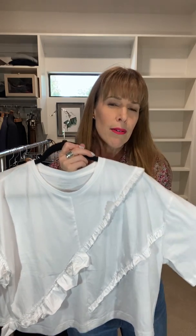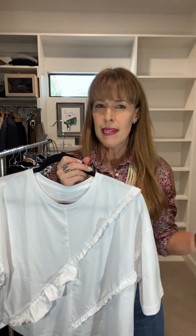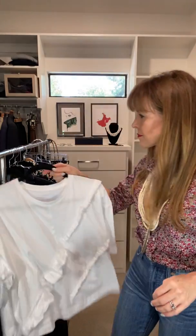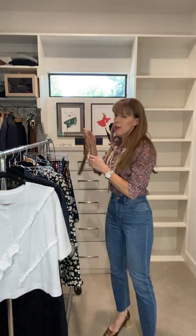I was wearing this t-shirt in the last video. So it could be a basic like a white tee, but taken in a slightly different direction. And that could be your interest piece. And your completer piece could be a belt. If I hadn't had this necklace on, I could have just put a belt with it.